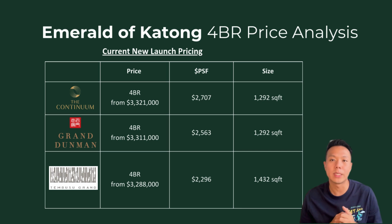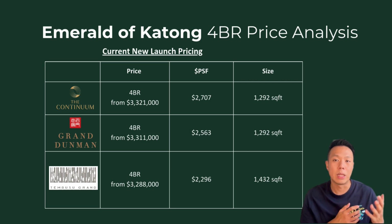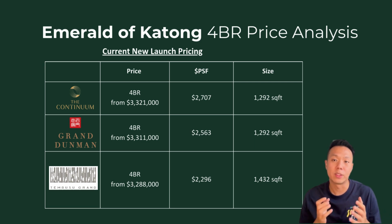If you look at the 4 bedrooms at the Continuum, Grand Diamond, and Tembusu Grand, the 4-bedroom at the Continuum is priced from $3.321 million onwards, Grand Diamond at $3.311 million onwards, and Tembusu Grand at $3.288 million onwards. For the Continuum and the Grand Diamond, the 4-bedroom sizes are actually a little bit smaller than what you'll find at Emerald Katong, and for Tembusu Grand, the 4-bedroom size is probably quite similar to the 4-bedroom Lux unit.